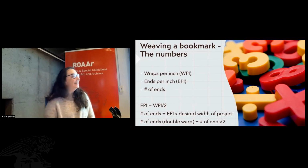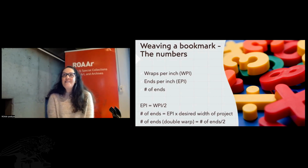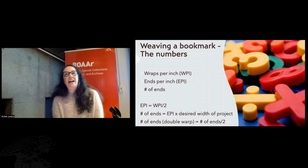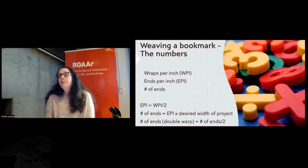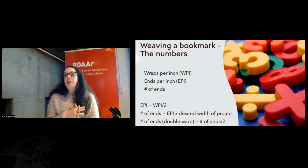The first thing I had to do to make this little loom was really just to figure out some of the math. As Jacquelyn mentioned, I'm the math librarian, so that's the fun part for me. I needed to figure out how many ends, how many dents, how many teeth I would need on my little loom. So what I really needed to know was the ends per inch.